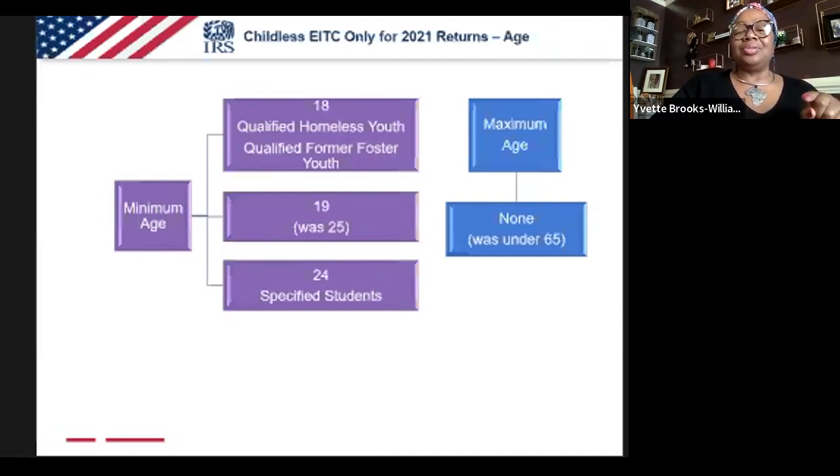Now let's turn to specified students and what that means. Well, let's put on our American Opportunity Tax Credit hat for just a second. A specified student who can claim childless EITC beginning at age 24 is an eligible student within the meaning of the American Opportunity Tax Credit rules for a period of at least 5 months during 2021.